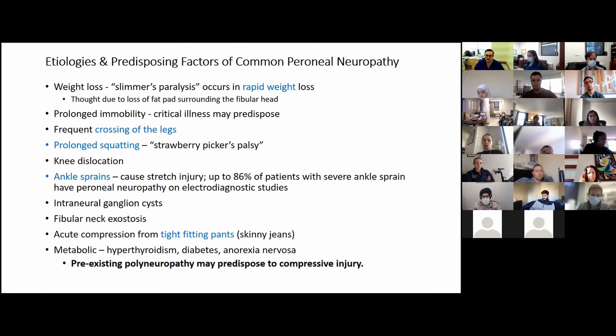Prolonged immobility. You have a lot of critically ill patients in the hospital, someone coming off a vent in the ICU, and you see their feet are dropped. They wake up and they're like, I can't really move my feet. That may be a common theme you see. In the ambulatory setting, the most common thing is someone's telling me about this. They say, yeah, my leg is bothering them, and I'm literally looking at them crossing their legs. And I say, stop it. Like, that's what the problem is.